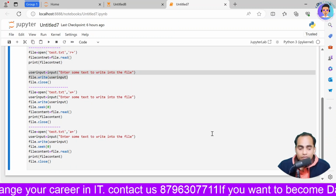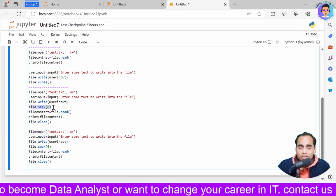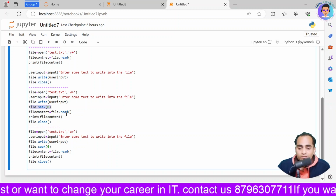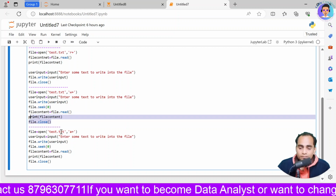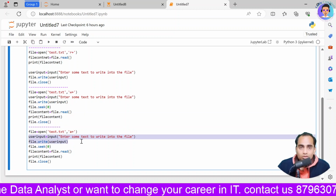Then we have w plus, that is it will write and read. Okay, so this is how you will be using seek operation over here. Seek position 0th index we will give, and then we will write it, and then we will print that particular file, and then we will close it. Then we have a plus, that is appending. So we are adding the data to the file, and then we are setting it to the 0th index, and then we are getting the result.